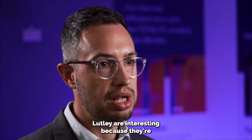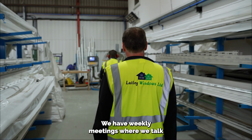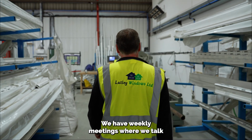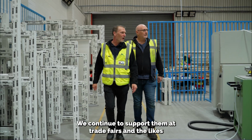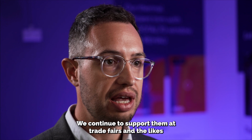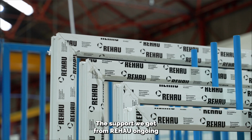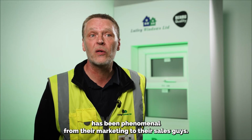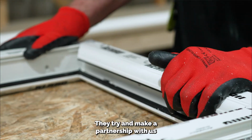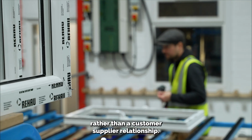Lutley are interesting because they're a new business to fabricating, but they're rapidly expanding as well. We have weekly meetings where we talk about contracts they've won and how we can support them in that. We continue to support them at trade fairs and the likes to ensure that their brand is reaching a wider audience. The support we get from REHAU ongoing has been phenomenal, from their marketing to their sales guys. They try and make a partnership with us rather than a customer-supplier relationship.